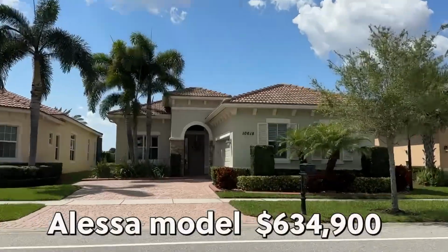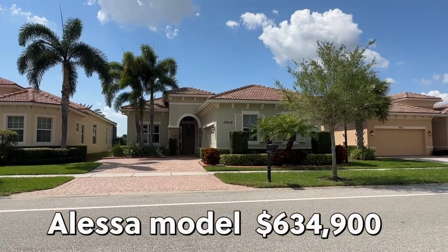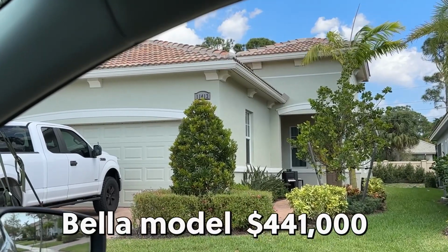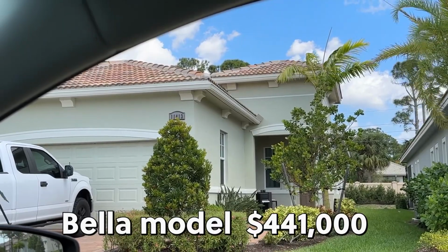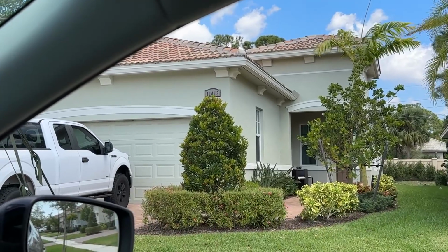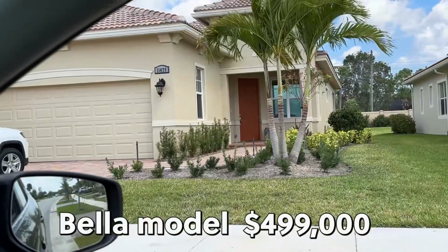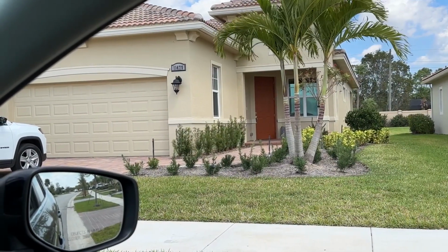This is the first one on my list. This house is listed for $634,900. This one is on the market for $441,000. That's such a good deal. Facing the wall that connects to PGA Village. All in $441,000. Slightly negotiable, I'm sure. This one's on the market for $499,000 all in. Probably has really great upgrades in there.